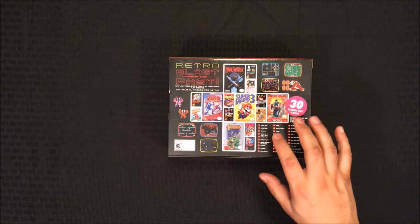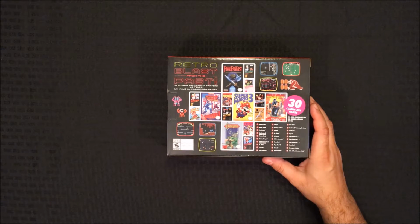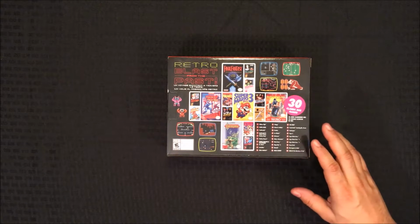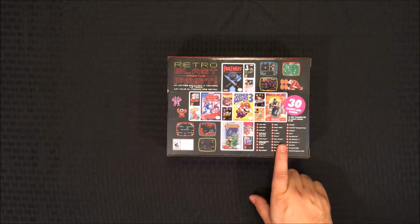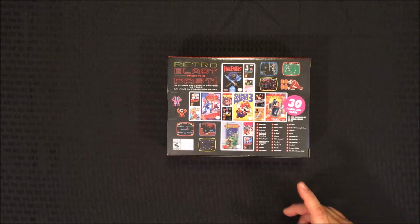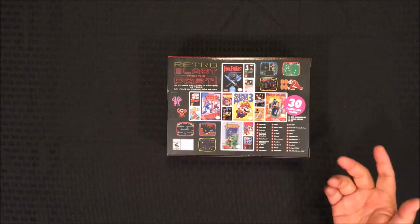It might be too hard to read from the camera, but we have Balloon Fight, Bubble Bobble, Castlevania 2: Simon's Quest, Donkey Kong Jr., Double Dragon 2: The Revenge, Dr. Mario, Excitebike, Final Fantasy. And I should mention that between the Japanese release that has a mini Famicom and the American and European releases, which has this version, there are 22 games that are common, and then 8 games that are distinct to the different territories.